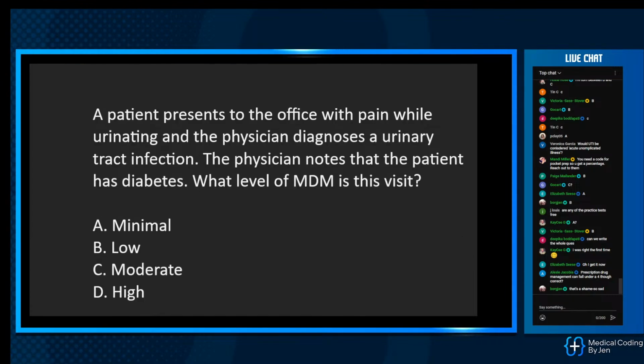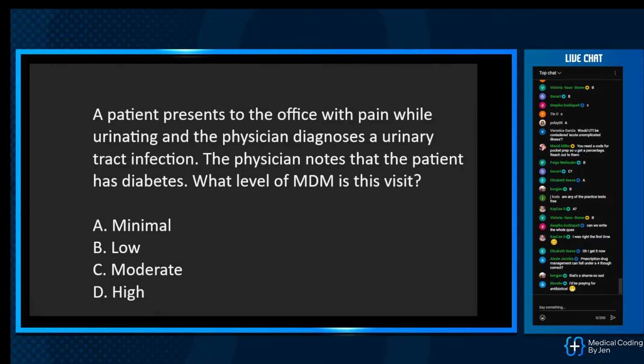What about this one? We have a patient who presents to the office with pain while urinating. Again, another UTI. The physician notes that the patient does have diabetes this time. Is that going to be minimal, low, moderate, or high? Because now we're dealing with an illness and a chronic. Where would that go?